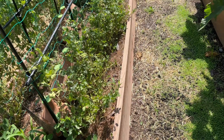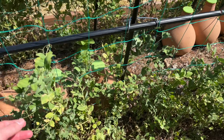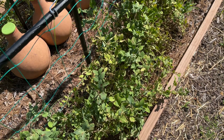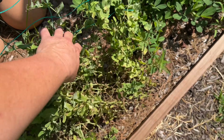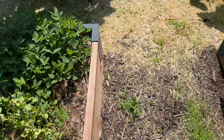Same on this side, I think. And I don't see as many pods over here. So we might just go ahead and pull those out. The ones on the other side still have pods. Yeah, I think this side, I'm just gonna pull those out, they're done.